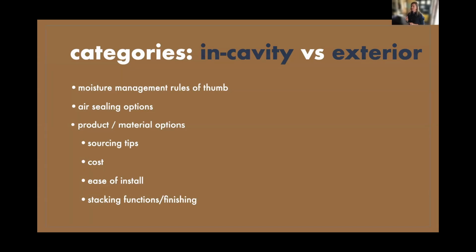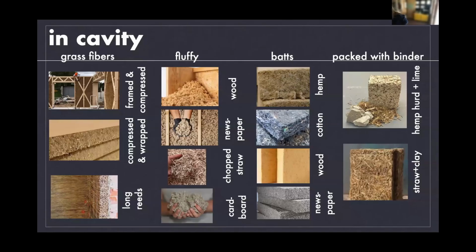Today we're going to talk about a couple of categories of insulation. We often talk about in-cavity versus exterior insulation or outsulation. We're going to go over some moisture management rules of thumb, some air sealing options, some product and material options, and I'm going to stay pretty general about it. And I'll get into just a little bit some sourcing tips, cost, ease of install, and opportunities for stacking functions.